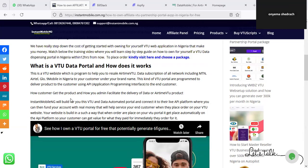Now, if you come here, you see that InstaMobile will build for you this VTU and data automated portal, and it will connect it to their live API platform, where you can then fund the account with real money that will help service your end customers. I believe you get the logic here. When orders are placed on your VTU website, your VTU website is built in such a way that the orders get placed automatically on the API platform.